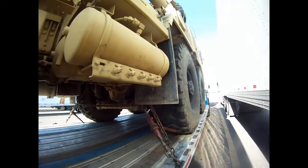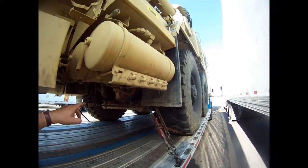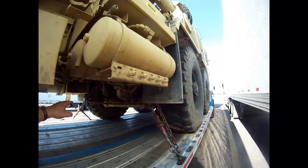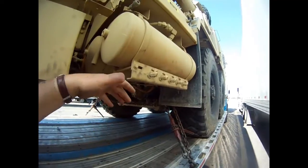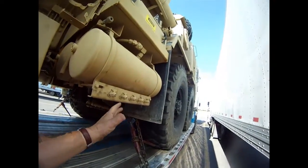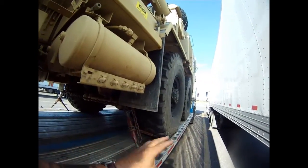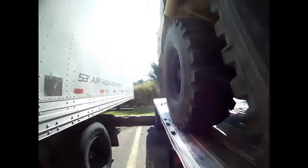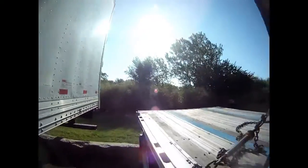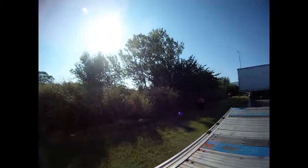You just want to try and keep everything as tight as possible without overstretching your chains. Because on the camber of the road, if you get a pitch and a roll, you don't want to have that slight skidding to happen or the tires get over too far. And it's definitely a big piece of equipment.